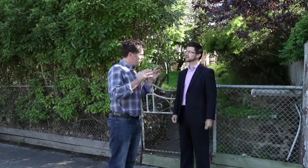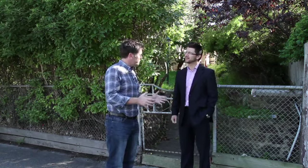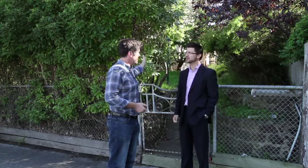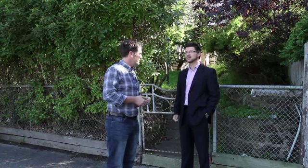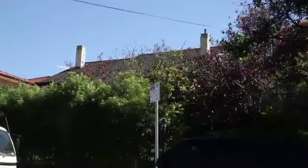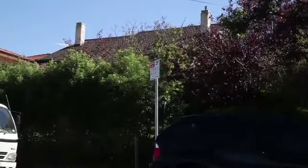Okay, Peter, we're talking about would-be developers choosing a site where they can develop and build apartments, units, houses. Absolutely. This is a perfect one in Heidelberg. Definitely is, Des. We consider location as one of the major factors in what makes a site good and what sets it apart from another.